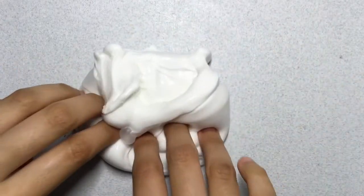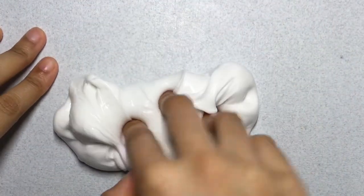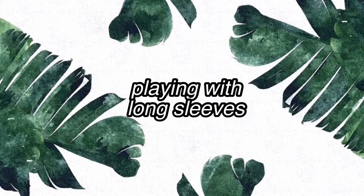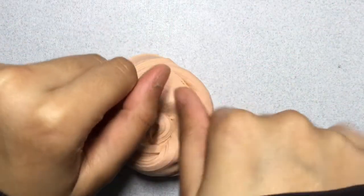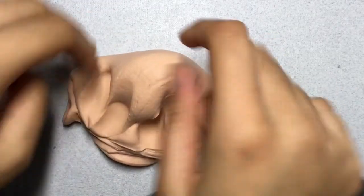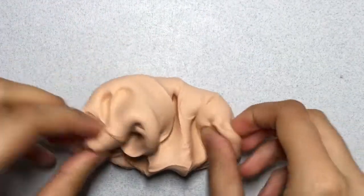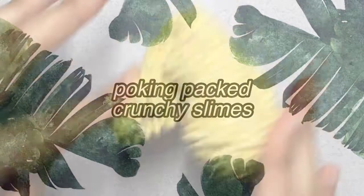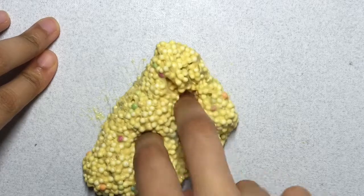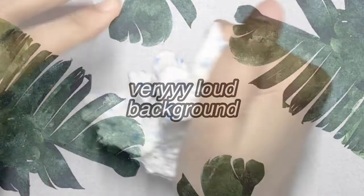This slime is so clicky, it has such amazing bubble pops, and I don't think you guys want to hear it, so just enjoy watching me play. This slime is so crunchy and so obviously pokeable. Sorry for all that background noise. I live on a farm by Jurassic Park.